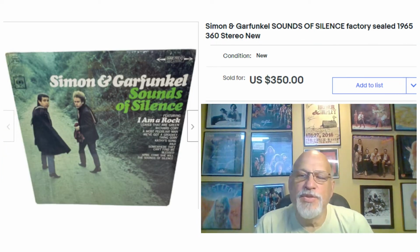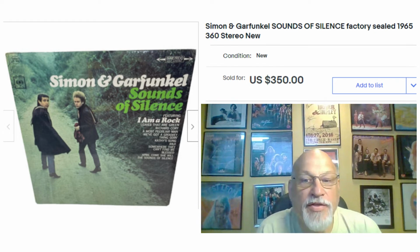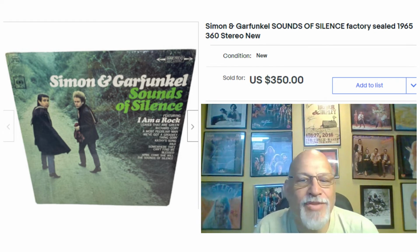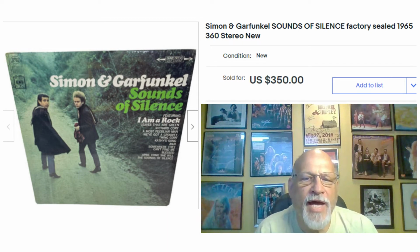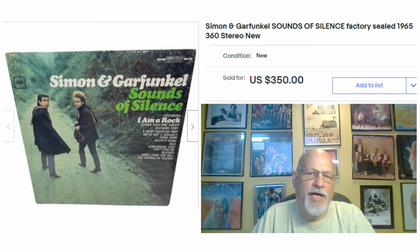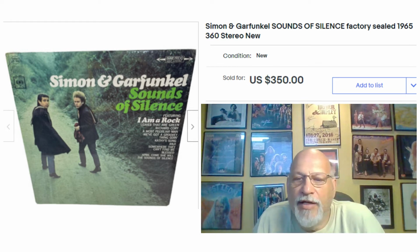The second highest thing I sold in August was the Simon & Garfunkel Sounds of Silence, 1965, 360 stereo, still factory sealed. I bought this at a garage sale / estate sale. I found a stack of records that they had in the basement, pulled them up, sorted through them, pulled a few things out, and I ended up buying 20 records for 50 cents each. I did not have a clue that this was going to be worth this kind of money.